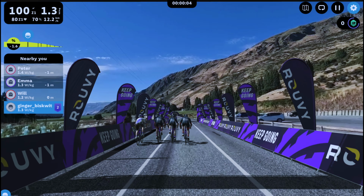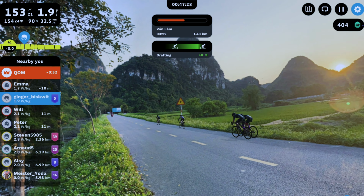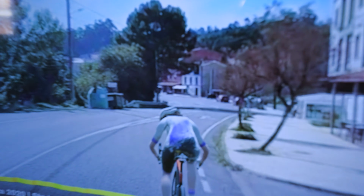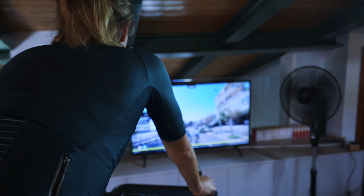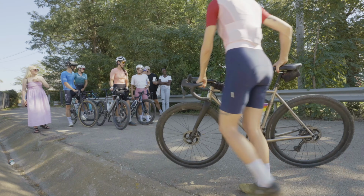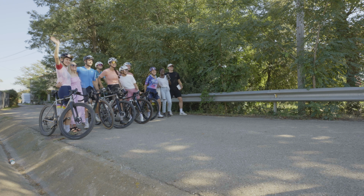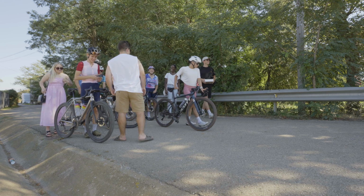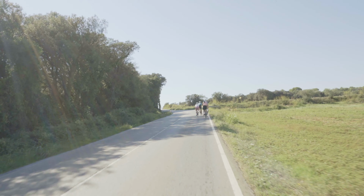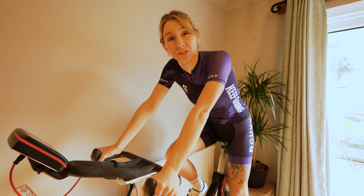Now, it's not the same as Zwift when it comes to the gaming element, and the graphics are not quite as high definition at the moment. But what Rouvy does have is endless routes, challenges, and live Strava segments from around the world. You can also make it super cost effective for yourself by signing up as a group, which is up to 5 people, where if you have 5 people on that membership, your monthly subscription cost would be just over £5 a month each. If I want to race the QOM up the Cap de Formentor, I can.